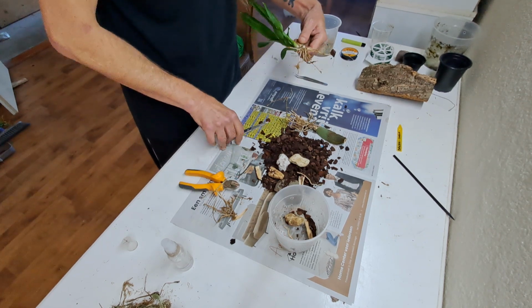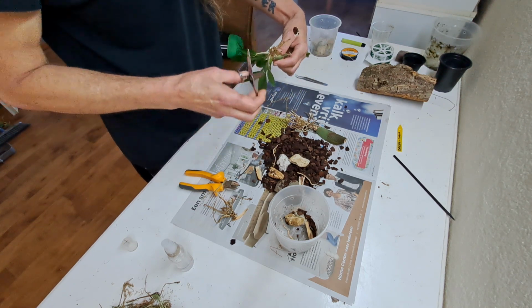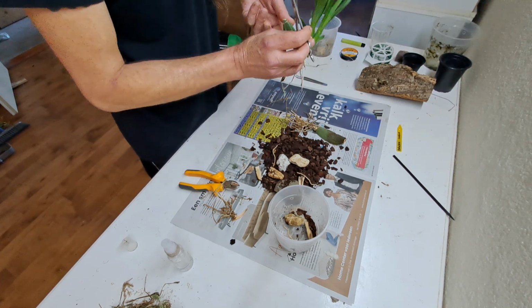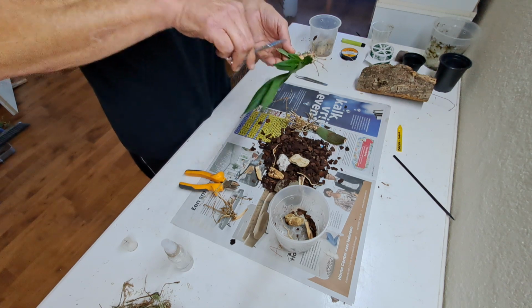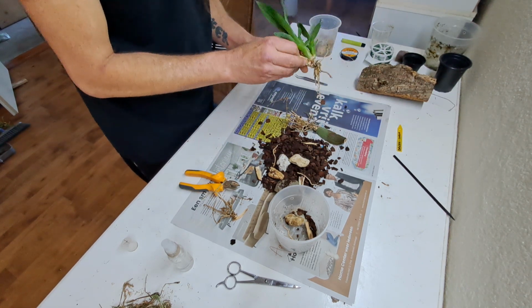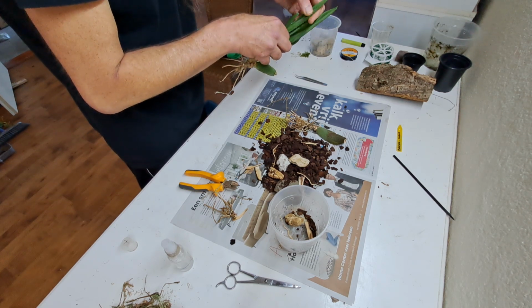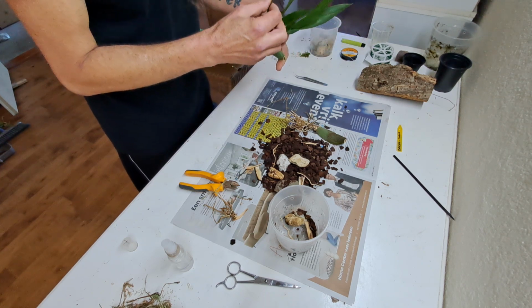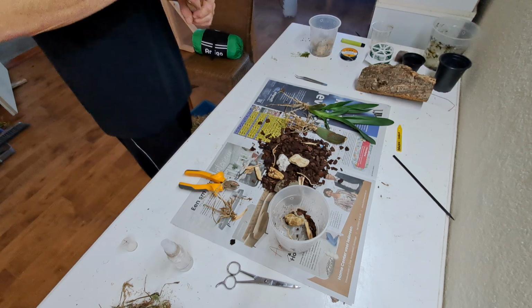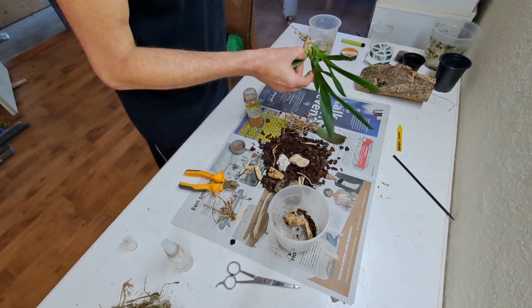It is clean, ladies and gentlemen. This is it. I'm gonna leave it as is. Yeah, cinnamon. There are some scale remnants, but nothing to worry about. It's all dead. There we go.